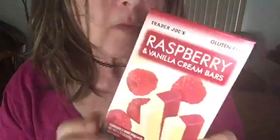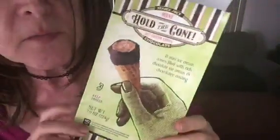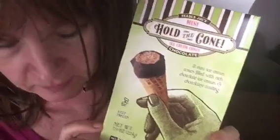Hey you guys, today is National Ice Cream Day. You can get this at Trader Joe's. Raspberry, vanilla cream bars, delicious. Also, these mini cones. You've seen me with these before, they also have both at Trader Joe's. That's the good news.